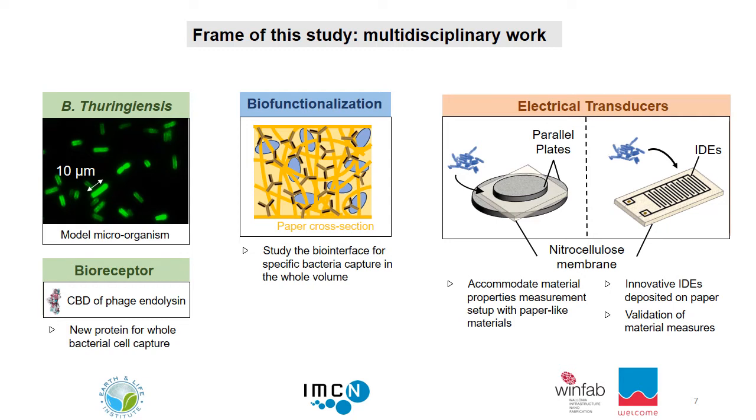This setup consists in applying 2 parallel electrodes on both sides of the membrane. And finally, we fabricate an unconventional fringing field electrode setup, called interdigital electrodes, or IDE, to monitor the impedance change caused by the presence of bacteria inside the membrane, once again. This setup is used to validate the results obtained with the parallel-plate setup.